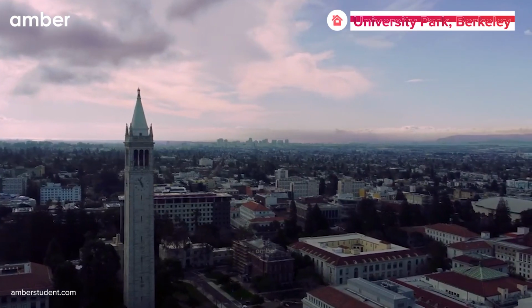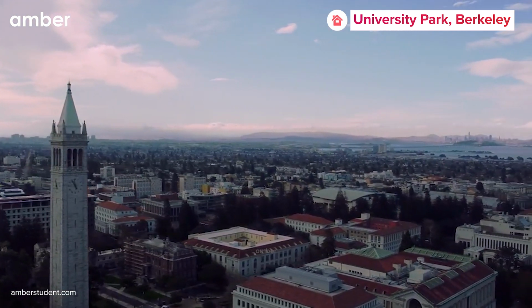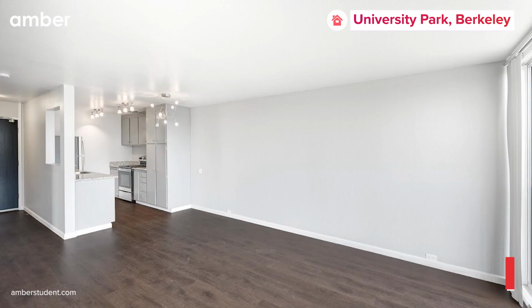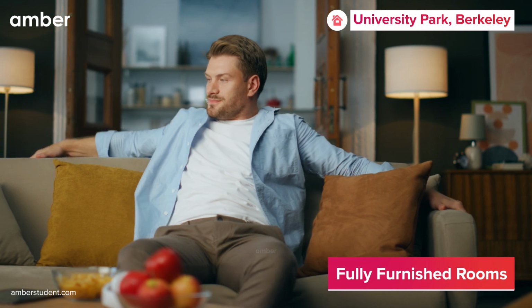Welcome to a journey where timeless charm meets modern marvels with University Park Berkeley. Nestled at Shattuck Avenue, University Park brings you a range of private havens, from cozy studios to spacious single-bedroom apartments, each designed to make you feel right at home.